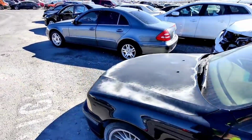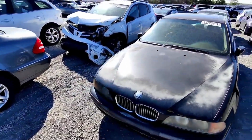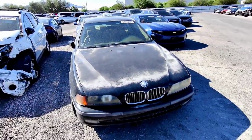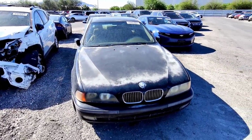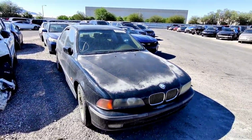But, you know, kid's first project, make him work on a car. He really wants a BMW, buy him something like this. He'll learn real quick whether he really loves the brand or he don't. But yeah, E39, clearly my favorite BMW of all time.